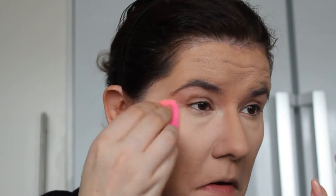I don't know if you can see it on the camera, but here it just sits on the skin. I kind of prefer this side right now. But it's a nice concealer, full coverage. I didn't use a lot of it and I feel like it covered everything. So I do feel like it's a nice product, but we'll see the rest of the day how it's going, if it's going to crease or anything.